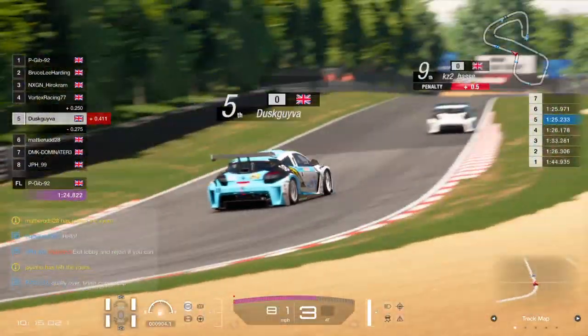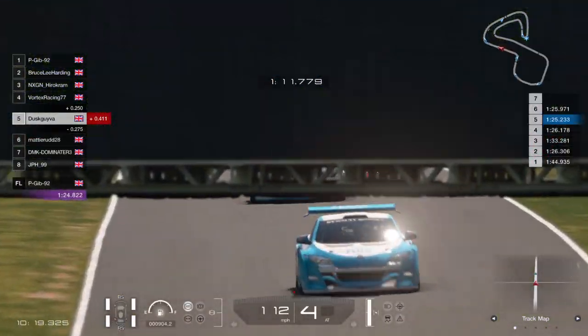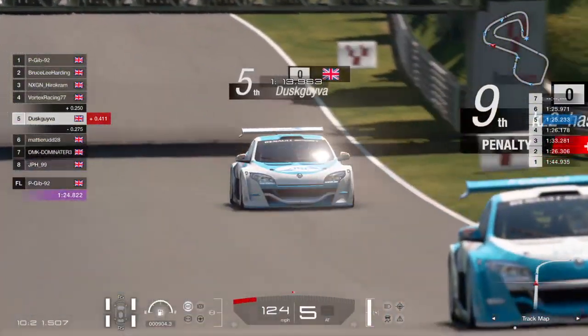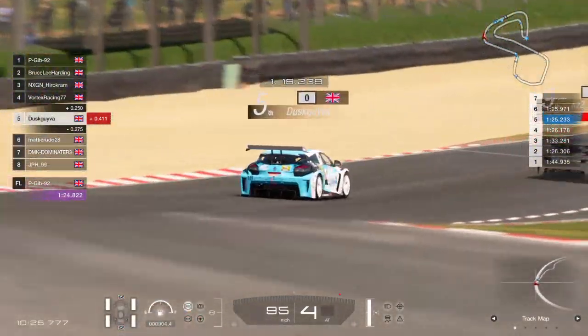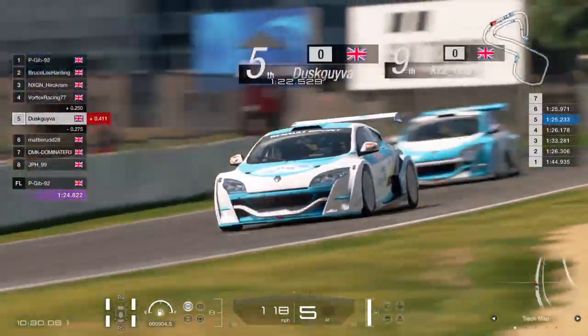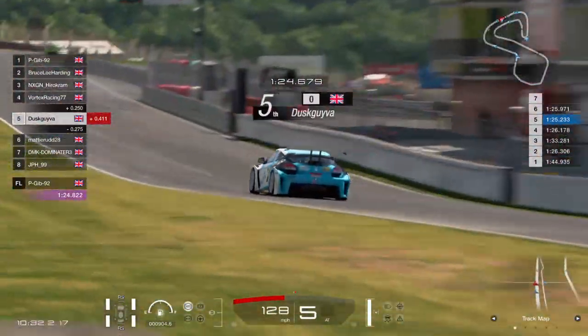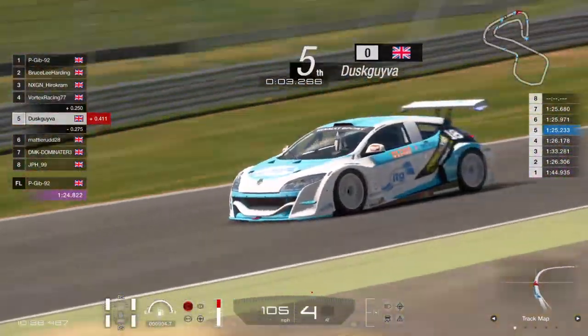There's another driver in the mix of all that. That's KZ2 Haas, who's got a penalty as well. So the front three cars that would have seen a checkered flag first, they are not going to improve on their lap times. So Duskiver will be the first to do so. Oh, Duskiver didn't really know where to go there. It wasn't helpful. Will he improve as he comes towards the line? He doesn't. But still a really good effort.